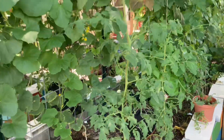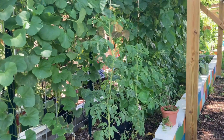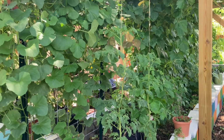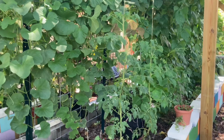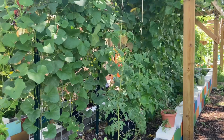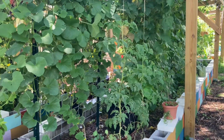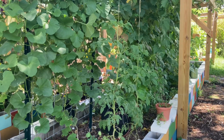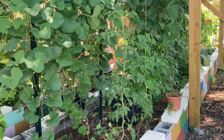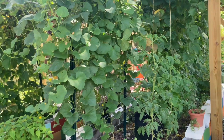And so these Cherokee Purple don't like it as hot as some tomato plants can stand. And so I put them back here so that they could get less sun on purpose, have a little bit cooler area to work with, and still grow. And they're going to grow slower because they don't get as much sun. But in our heat, I'm really trying to get these to grow. This is a complete experiment. We'll just have to see if it works.